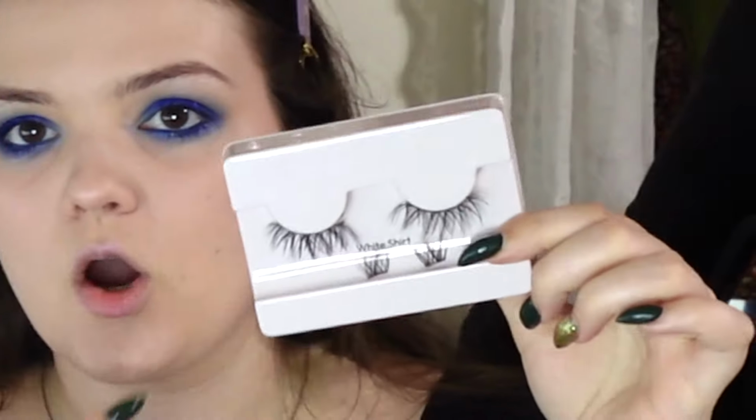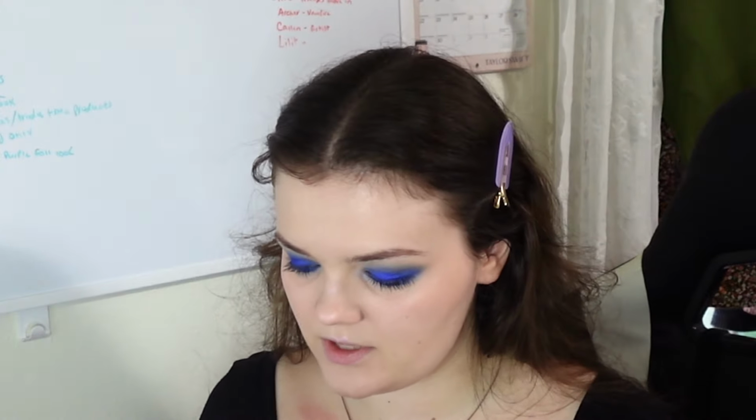false lashes. These are by Kiss and the style is called White Shirt. I really love these. So while I'm waiting for the glue to dry on my lash, I'm going to start on my lips. So I'm starting with this lip liner. This is by LA Girl. It's the Perfect Precision lip liner in the shade Blushing.